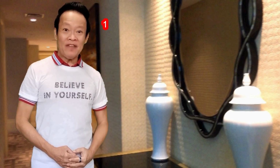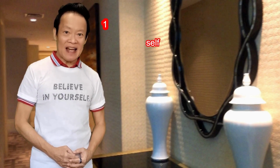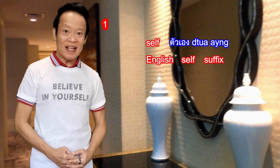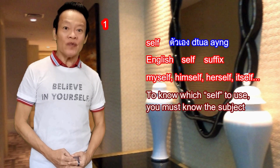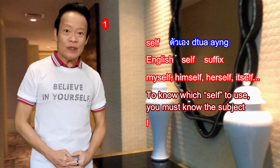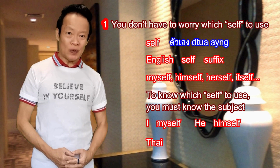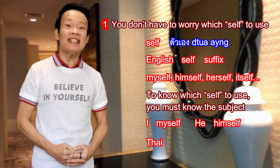One, to begin with, most of you guys out there know that self is translated in Thai as tua ayng. In English, self is commonly used as a suffix in reflexive pronouns such as myself, himself, herself, itself, and so on. However, to know which self to use, you must know the subject. For example, if the subject is I, you use myself. If the subject is he, then you have to use himself and so on. On the other hand, in Thai, you don't have to worry which self to use. You only need to use one reflexive pronoun, and that is tua ayng.